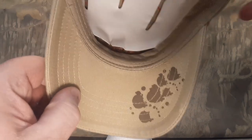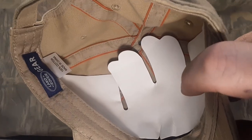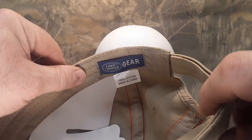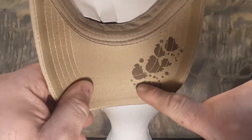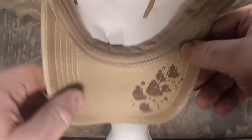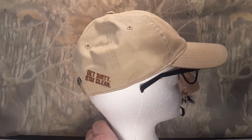The underside is really cool, too, of the bill. So, I mean, this is how much I didn't wear this hat. I still have the protective cardboard to keep it in shape. This is 100% cotton Land Rover gear. And on the inside of the bill, you can see it's got simulated mud splatter. So get dirty. Yeah, stay clean in your Land Rover.